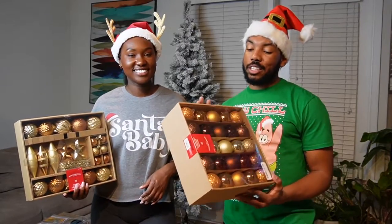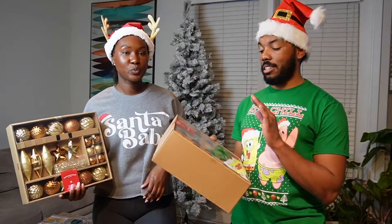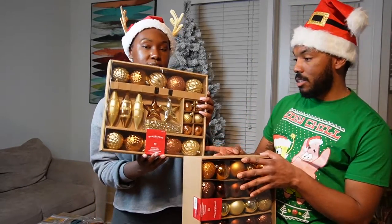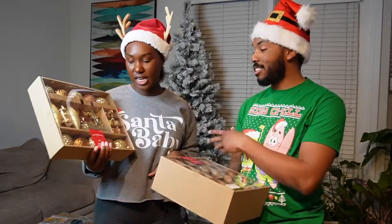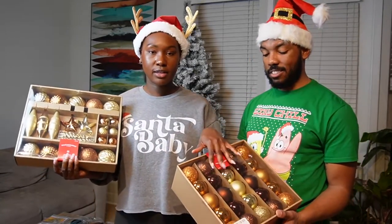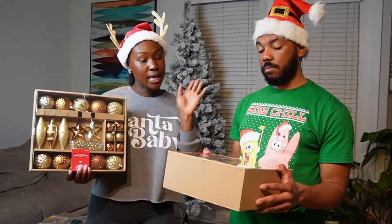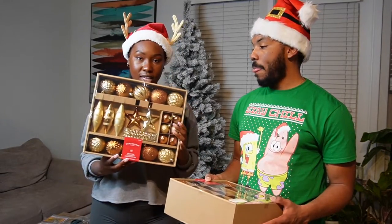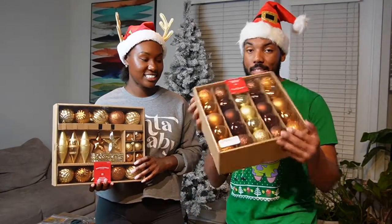Alright guys, so as we showed you all in the previous video of us getting our decorations for Christmas, we got these beautiful ornaments and these as well. These are the main attraction, both from Target. These are more like the colors we were going for. Honestly, if I can find some more brown ornaments, I might add them to the tree later on. But if you haven't seen the previous video, it's linked up here. All right, time to put these on the tree.